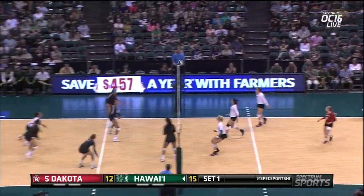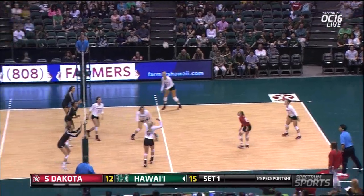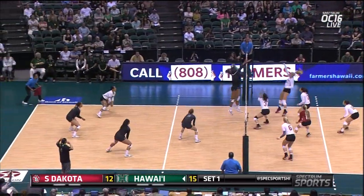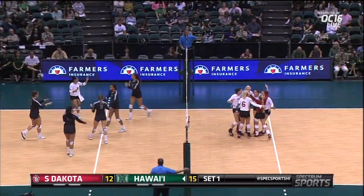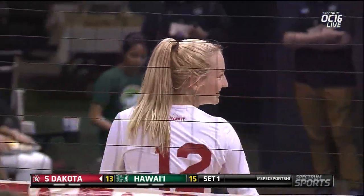Near ace again for Granado. Chance here for Hawaii off the freebie. Middle set, Williams. Popped up in the air by Rasmussen. Cross-court set, and it is Lotion plugging it through the block and getting it down. You saw the dig by Ann Rasmussen, 5'4", sophomore libero.